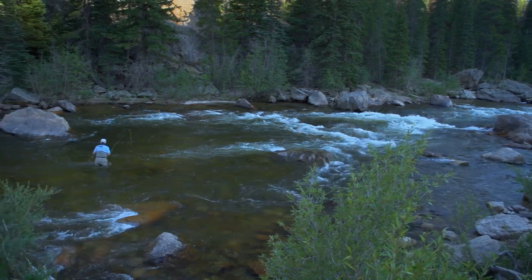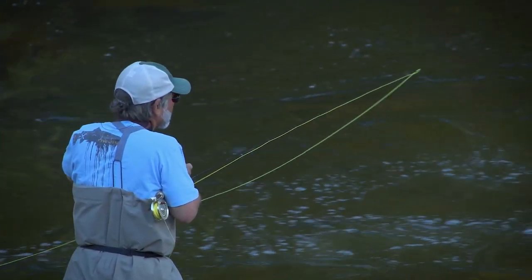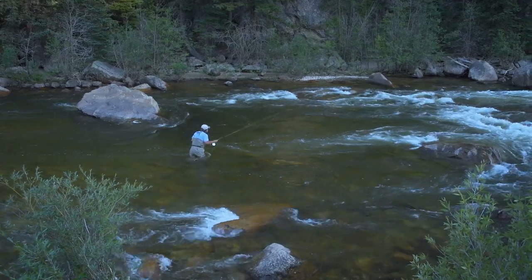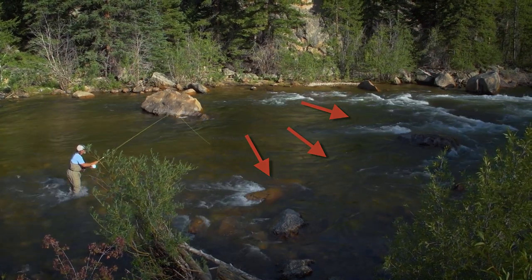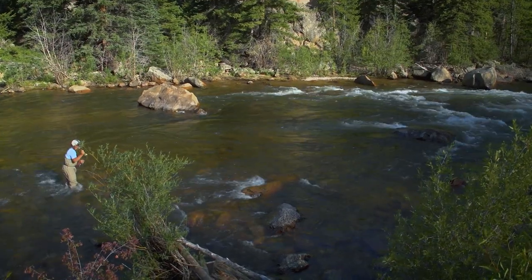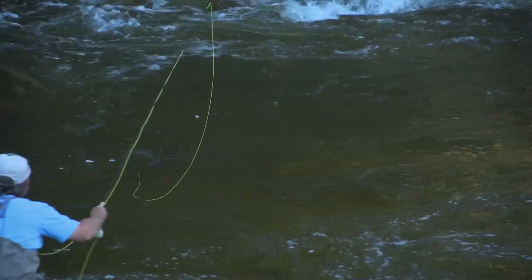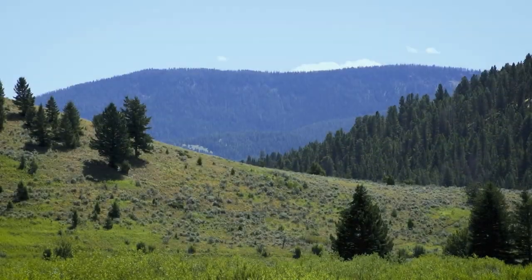Pocket water is water with lots of big rocks and tumbling currents, and is some of the most challenging but productive water to fish. Here, instead of looking at individual rocks, look for places where a jumble of rocks creates a tiny pool. You really have to narrow down your fishing options in pocket water because all of it looks fishy, but pocket water is tough to fish and tough to navigate. So step back and look over the water to find the most likely places.